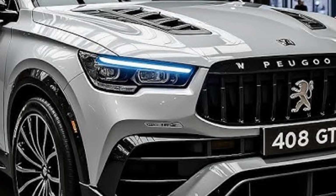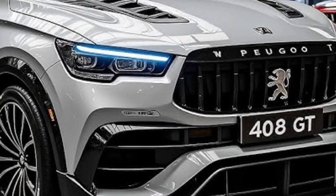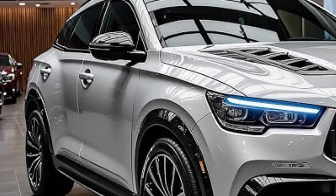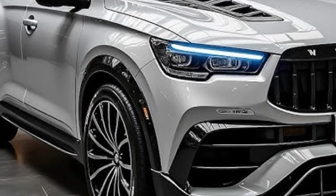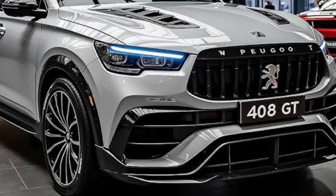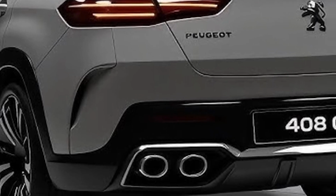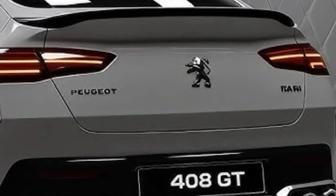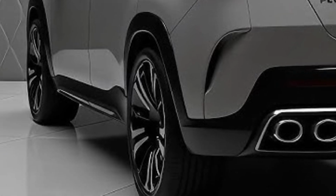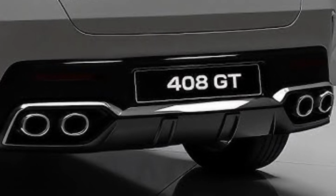From the side profile, the coupe influences shine through. A sloping roofline gives the 408 GT that classic fastback silhouette, while the ride height is slightly elevated, giving it a sporty crossover feel without pushing too far into SUV territory. You get big 20-inch alloy wheels with an edgy geometric design and black accents that give the whole stance a very athletic vibe. It's sleek but muscular, elegant but aggressive, a balance Peugeot absolutely nailed.